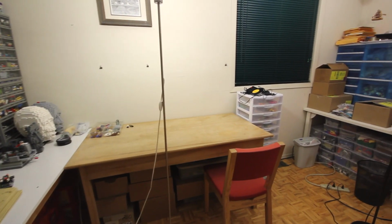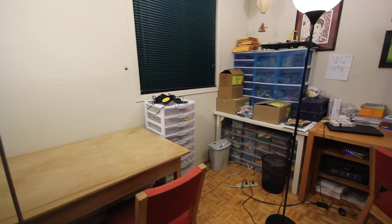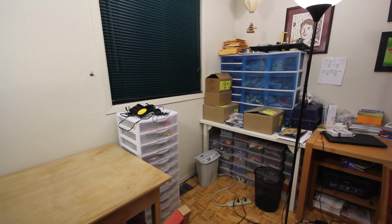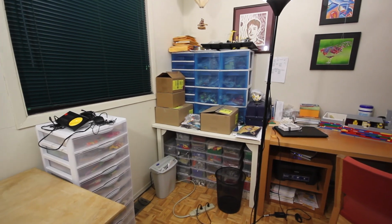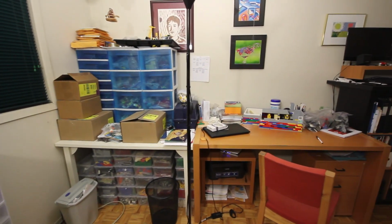In this corner I have overflow bins, and these are for parts that I have huge quantities of, so I don't need access to them all in my main working set. So I'll keep them out of the way and only use them when I'm building a particularly large model or a model that just happens to use a large quantity of some of those parts.